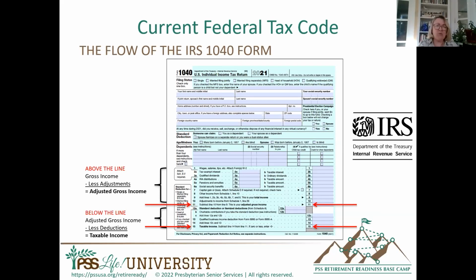So when tax preparers and CPAs talk about income taxes, you will hear them refer to above the line items. And above the line meaning that first you take gross income from all sources during the year. Then you subtract adjustments, and we're going to get into what these adjustments might be. After you've made that adjustment, you now have what's called adjusted gross income.